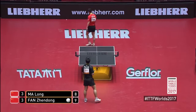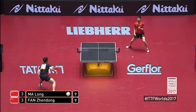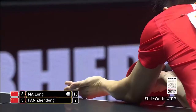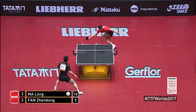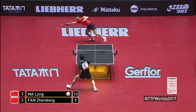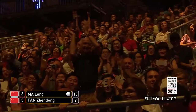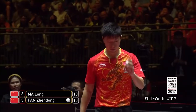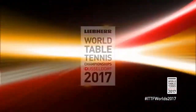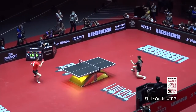And it goes long. Whoa! Back championship point. What a way to save it. Unbelievable point. The point of the match is against match point. Xiaopeng on fire, and Ma Long gave everything into that point, and still it wasn't enough to take down world number 2 right off the bat.